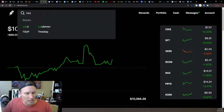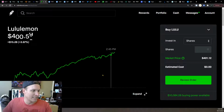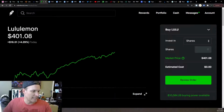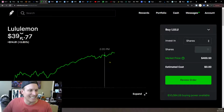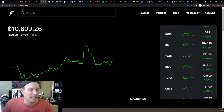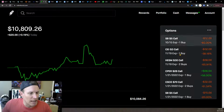Lululemon. Lulu, that is a grinder, sir. Oh, it looks like it wants to turn though. That is an aircraft carrier of a stock too. It looks like it's going to be directionally sideways. If you're in that stock today, congratulations, man. You made a good. Oh, TWKS wants. Oh nope, turned down on that one as well.